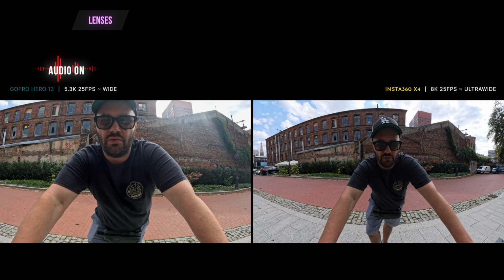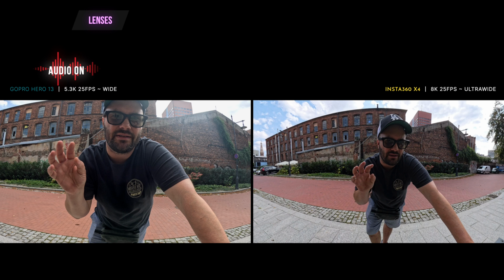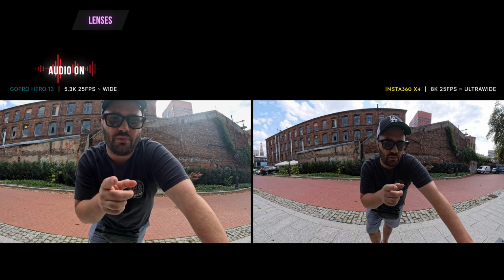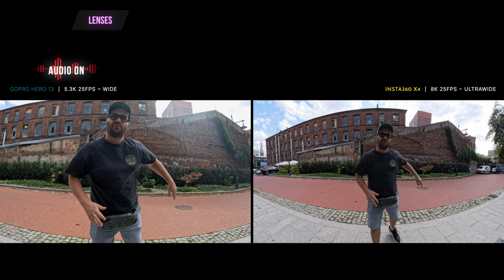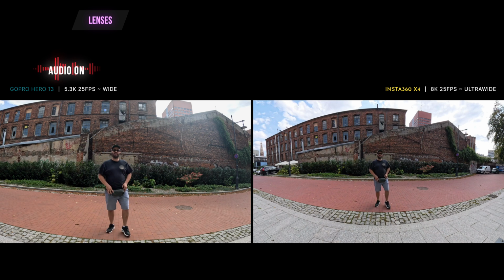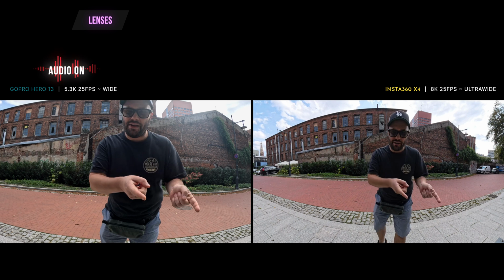Before I switch to the de-warped lenses, GoPro also has a wide lens. So that's what you can see right now compared to the Ultra, which we had a second ago on the Insta360. And this is about how far I have to go away to get me more or less in the whole picture. So wide, wide, wide, wide, and Ultra.